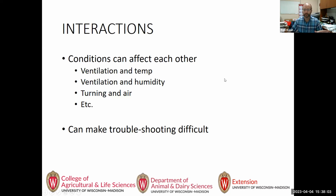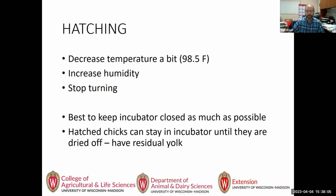So those are kind of the conditions. Talk a little bit about hatching. Generally, if you have a separate hatcher, you would turn this down slightly, so about 98.5 degrees. If you're having eggs still incubating and you're trying to hatch in the same incubator, I would leave it at that 99. But if you can, lowering it a degree can help.